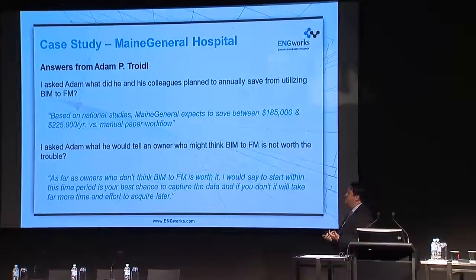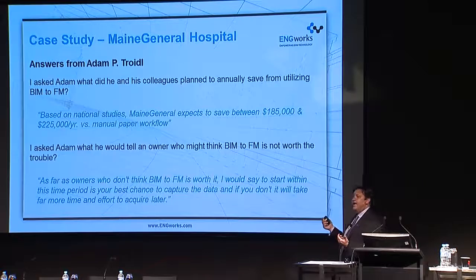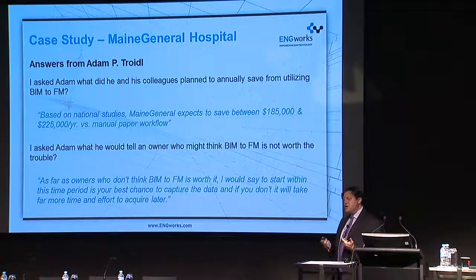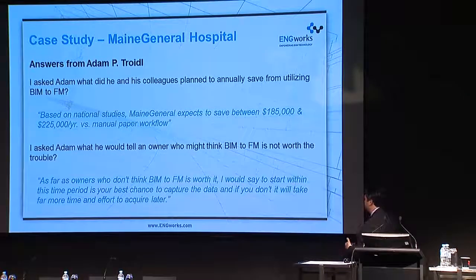I had asked Adam at Maine General a few questions. I asked him what he planned to save annually from doing that versus his other 3 facilities, and that was his answer based on those initial studies, which he said him and his colleagues, knowing both sides of it, were realistic, but using the $100 a change order and that type of stuff.